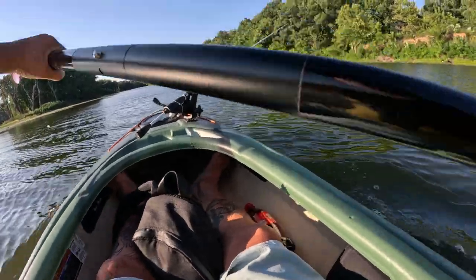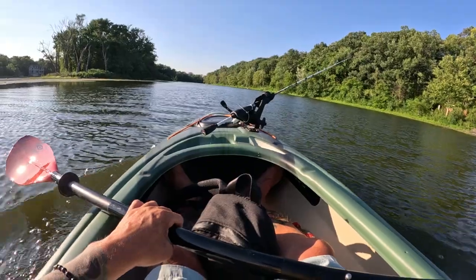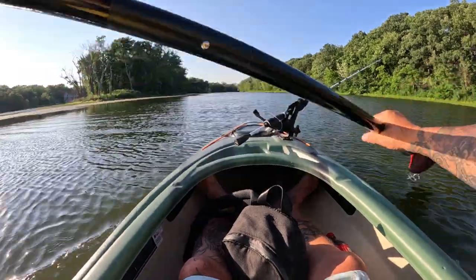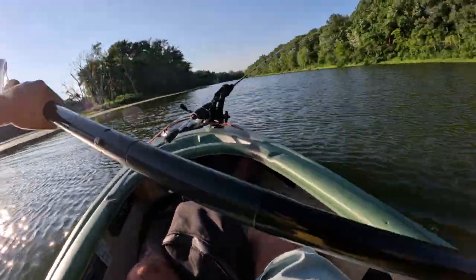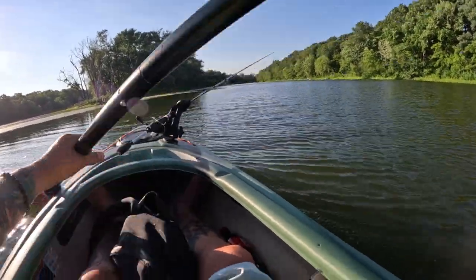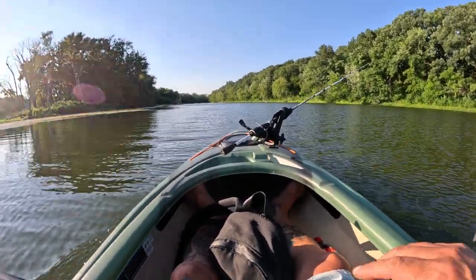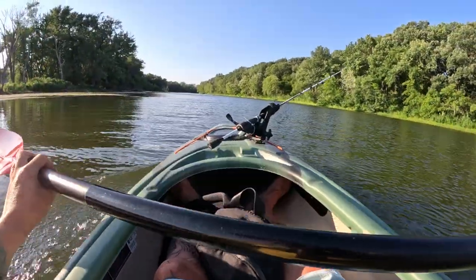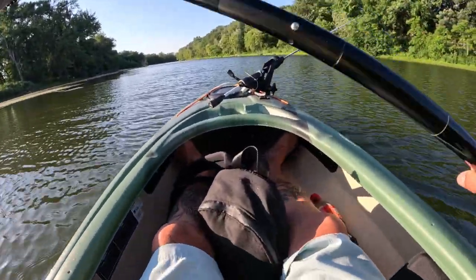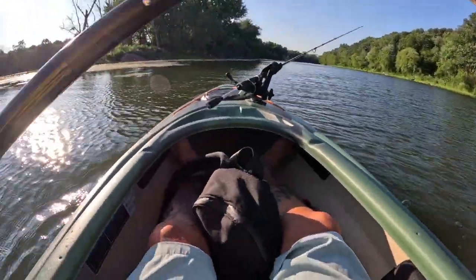So happy I bought these paddles from Carlisle. These are the Magic Mystic. Has a little bit different design than the Angler one, but it still has the cutout on the... Where's that? I think it's in the... Yeah, there's a cutout. Try to get away from the wind.